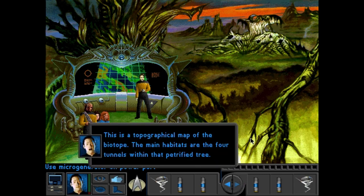This is a topographical map of the biotope. The main habitats are the four tunnels within that petrified tree.